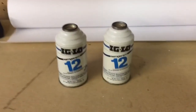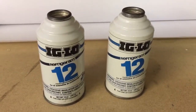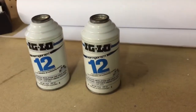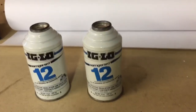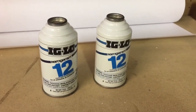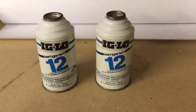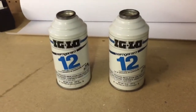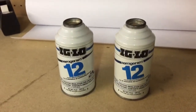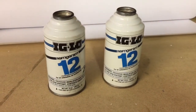This is a couple cans of older refrigerant. This is the R12 that is no longer sold anymore. It's been banned. But apparently it's okay to sell on eBay, but you have to follow some rules. You have to add a disclaimer that they're supposed to sign and send to you, that they are authorized to use this stuff.